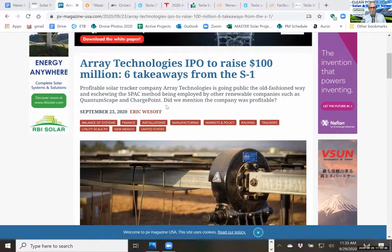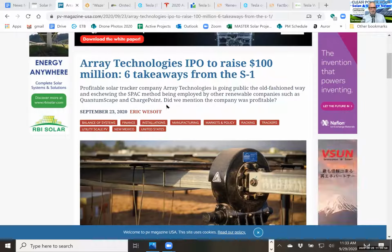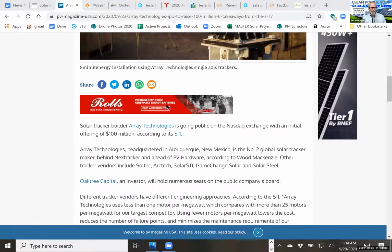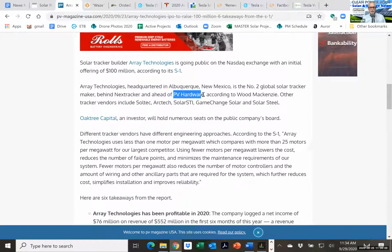But Array makes a great product. Their whole approach is single module and portrait, and they've been private. They're going public through the old-fashioned way, just raising money and going for it. And it says here that they're the number two solar tracker, behind Nextracker and ahead of PV Hardware. Most American solar companies don't even know about PV Hardware. I got to know them a little bit recently. They're a Spanish tracker maker.